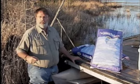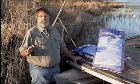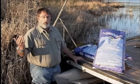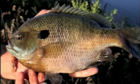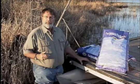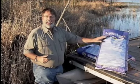80% of the ponds I see where the bass are overcrowded, overeating their food chain, you can do a couple of things. You can either cull some of those bass, or you can feed the fish that are there. You can feed the bluegill. Personally, I like to do both and bridge the gap on the food chain. One of the best ways to bridge the gap is to feed a quality feed like AquaMax made by Purina Mills.